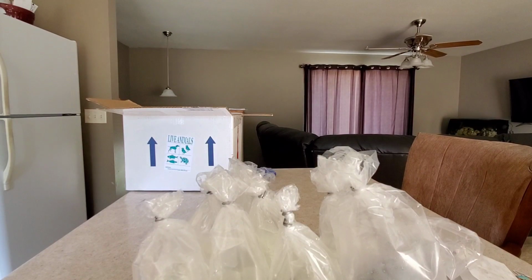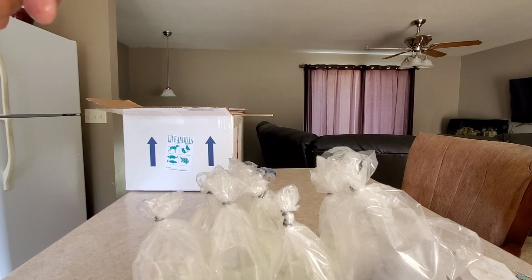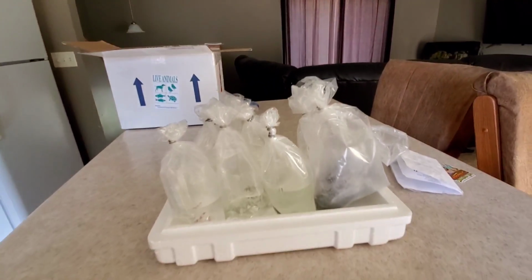Okay, so we're going to get them taken down. I'm going to take the snails and I'm going to head over to the tank with them. I'm just going to put them back in the 32-gallon tank because, like I said, I'm going to be putting them in there eventually. But then we'll haul the fish down and we'll take a look at where we're at downstairs.